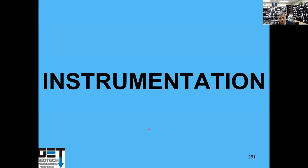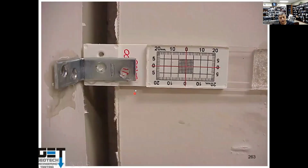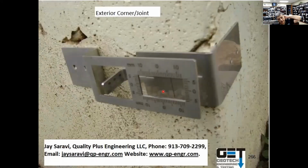Instrumentation. If you want to know crack movements, you put crack monitors on the walls. This is a two-dimensional one. It shows which way it goes and measures the movement as a function of years. Here's another crack monitor. It shows the separation. Here's a three-dimensional crack monitor. It shows three-dimensional movement.